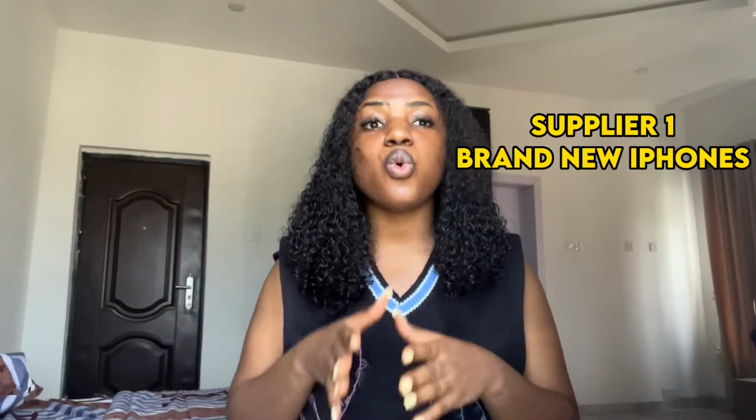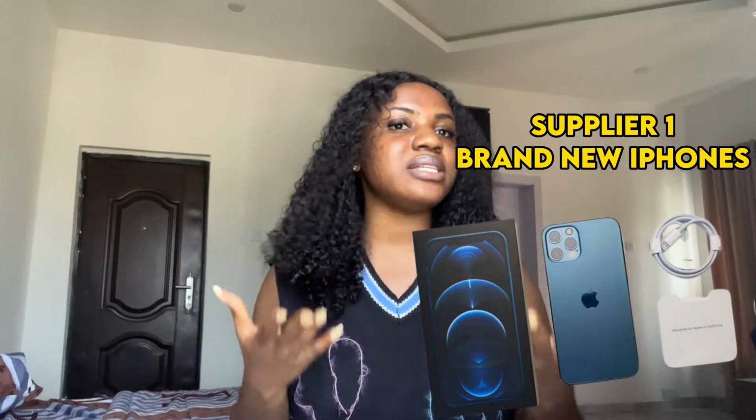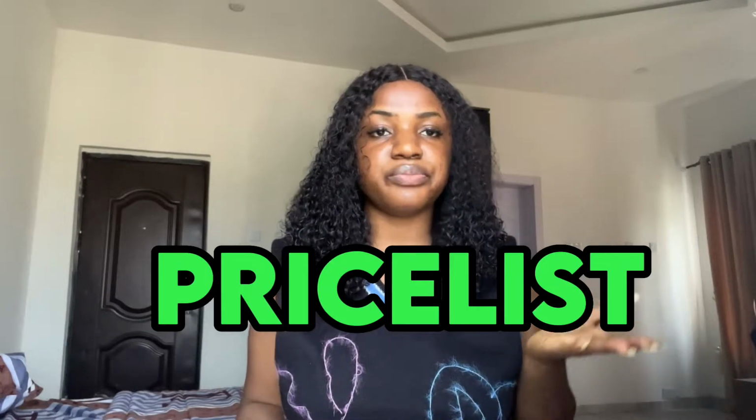There are 2 suppliers I buy from. The first one sells only brand new iPhones. It doesn't sell the refurbished phones. While the second one sells brand new iPhones and refurbished iPhones. So here's the price list. So this is the price list for the first supplier, and this is the price list for the second supplier.